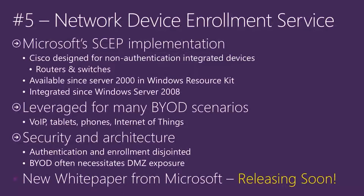This concept of certificate enrollment with a one-time use disjointed was never really intended for how it's being used today. In order to do a lot of these BYOD things, these servers need to be placed accessible to the internet, so DMZ, open firewall ports. There's a whole lot less control around what they were originally designed to do.